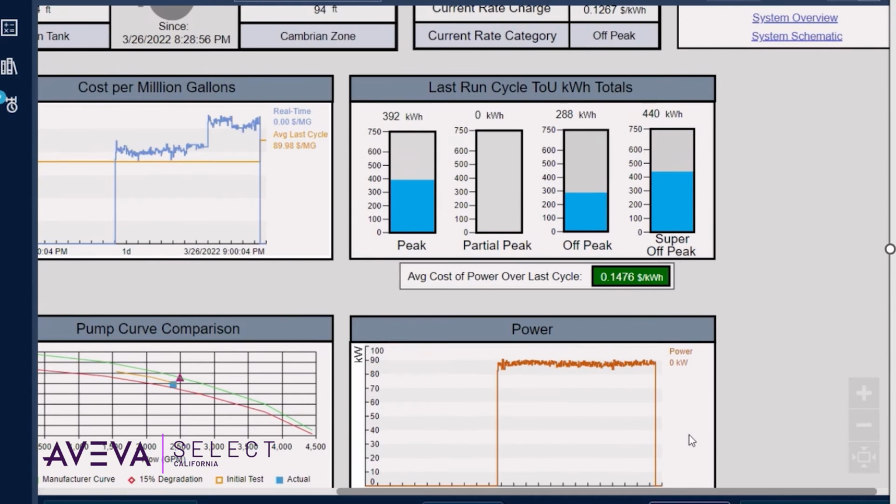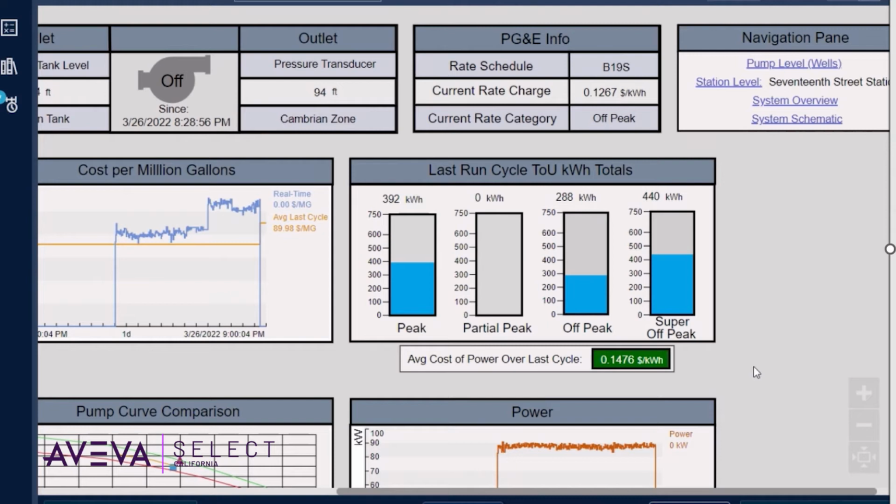And here, most importantly, the total kilowatt hours. So we can see that this pump did, in fact, run during peak, and we accumulated nearly 400 kilowatt hours. That gives us an idea of what to expect on the bill, and helps us better plan for the future and better optimize how we perform. And you can see it doesn't quite make up that full 1,000. So we could go back to the station, look at the wells, see what other pumps are running, and go through the same process.